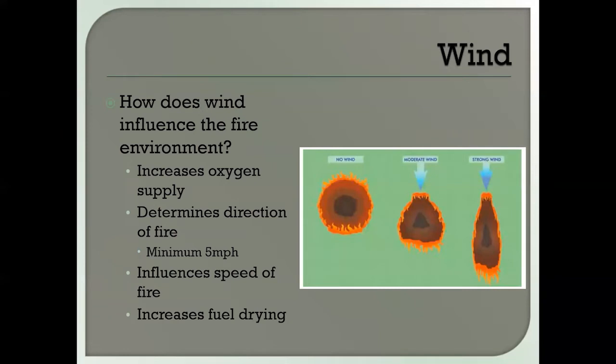The wind influences our environment by increasing the oxygen supply. And the good thing about wind is it also determines our direction of fire, right? That's why we burn with a minimum of 5-mile-an-hour wind. If you have no wind, the fire is creating its own directionality. At one moment it could be moving one way, stop dead in its tracks, and start moving in a different direction.